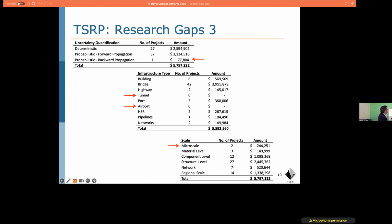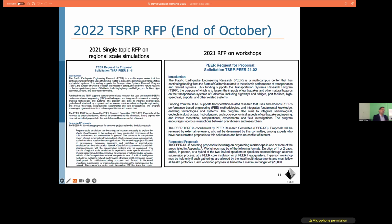And if you look at it in a different way, a fair amount on bridges. Well, we do get TSRP money. So naturally, bridges are about 4 million of the 5.5 or 6. So nothing on tunnels, nothing on ports. Professor Restrepo is planning to change that by doing some things on ports. So these are some of the things the research committee is going to look at and revise the RFP to address some of these gaps. So please look out for the RFP end of next month. And we may have, this is from last year, but about end of October, we'll have a new RFP.